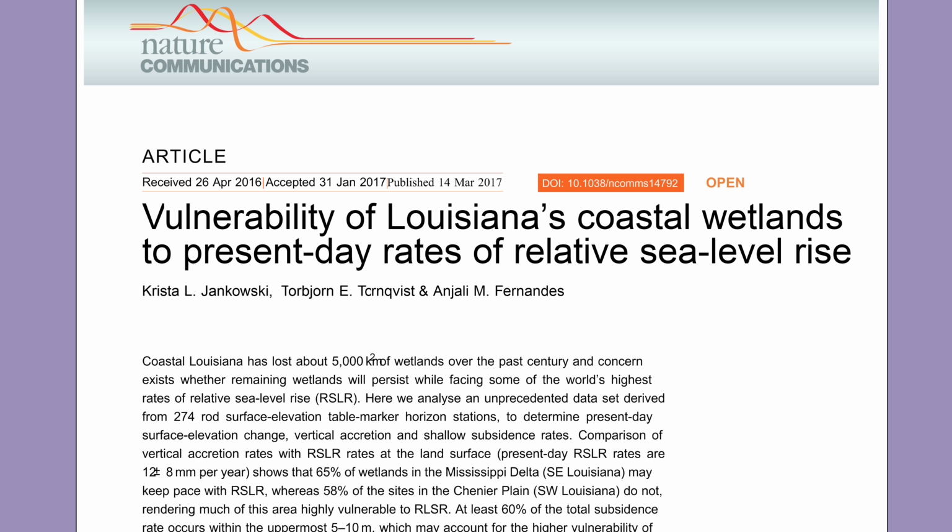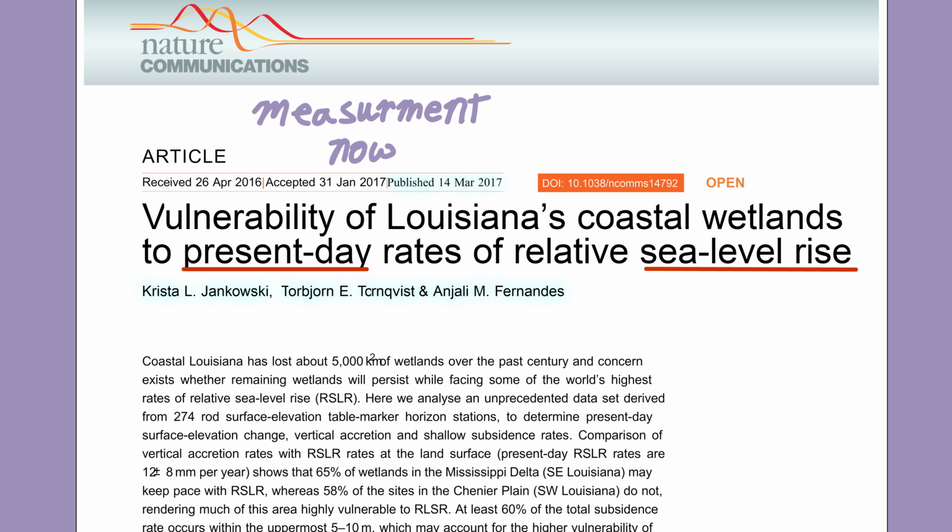Anyways, this work was done by Krista Jankowski and colleagues at Tulane University, resulting in their paper published in 2017 by Nature Communications. I'm interested in this paper for one main reason. This is not a prediction, but a trend measurement of current day sea level rise. I will always trust a measurement now over future predictions.